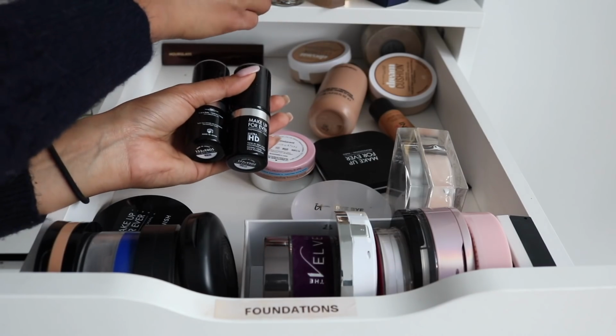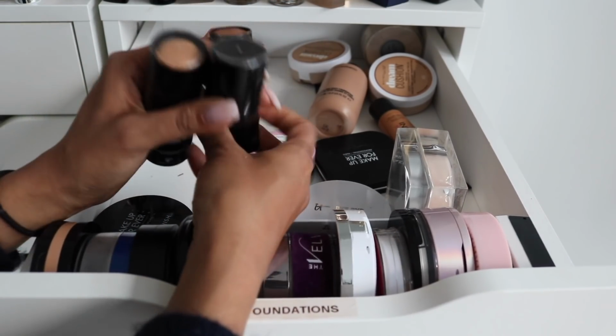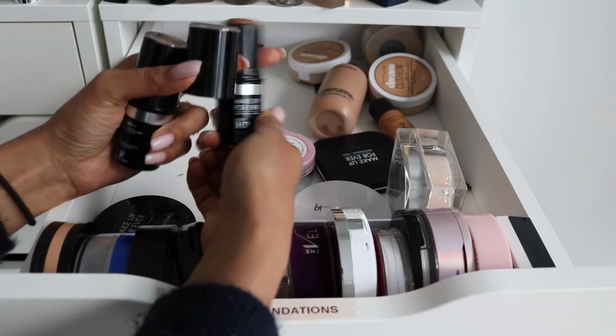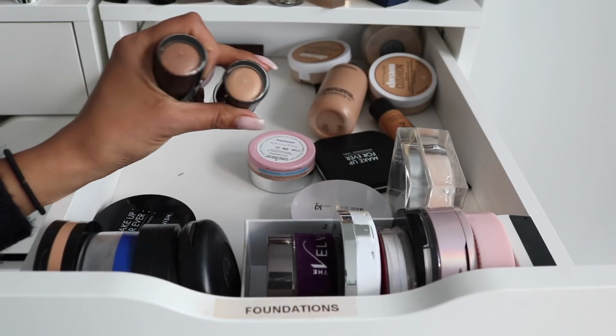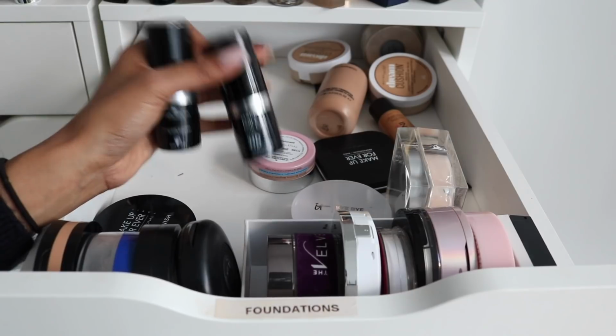But I don't know why I have two of them. I actually think one of them is a lot darker than me. Oh yeah, this is shade Y505, which is a few shades darker than my skin tone, but I love to use this to contour my skin. So I'm gonna put this in my bronzer drawer and save Y405, which is my actual skin tone shade. And this is honestly one of my favorite stick foundations I've ever used.